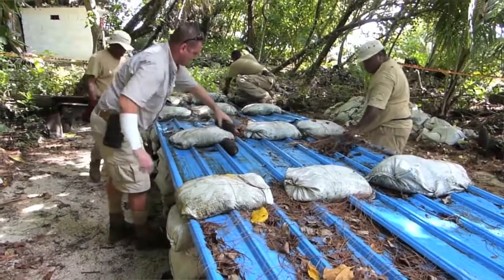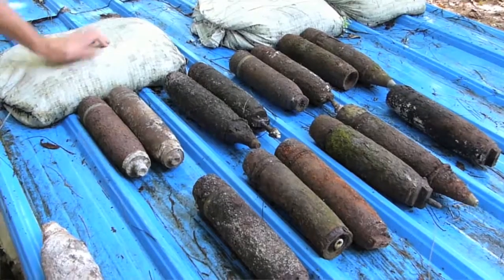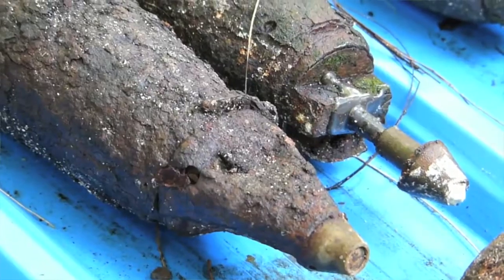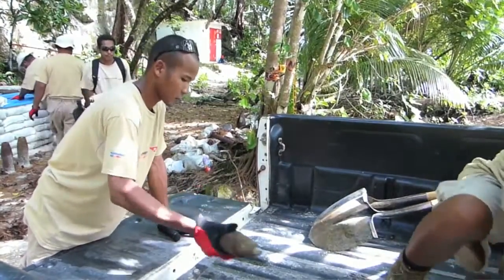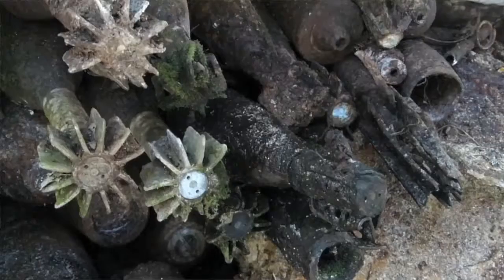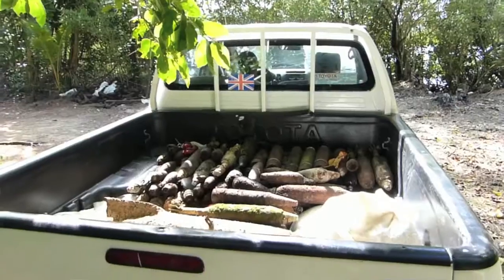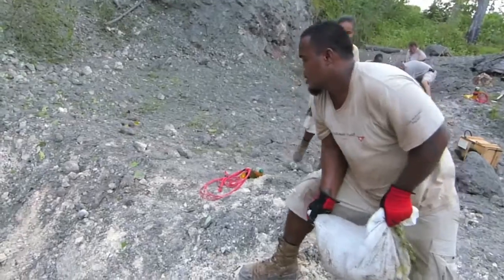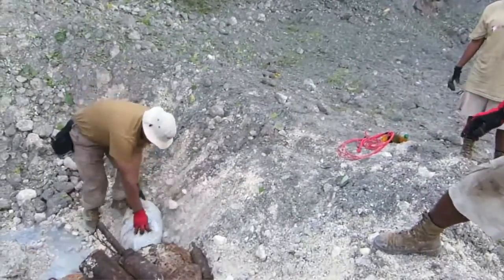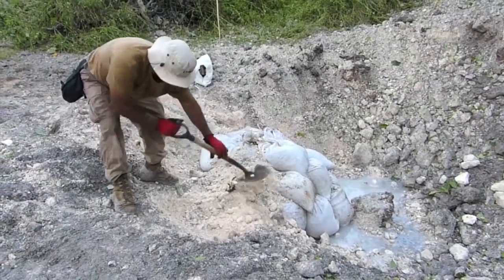Because of the fragile environment here, we believe in rendering safe items of ordnance we've found, transporting them to one of our central demolitions ranges, where we conduct controlled, high explosive demolitions utilising modern day explosives to get rid of old and unstable World War II ordnance.